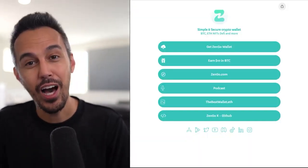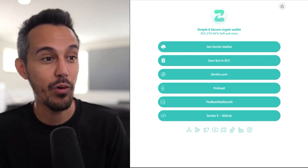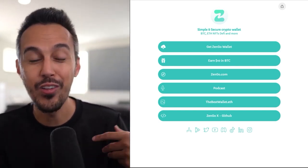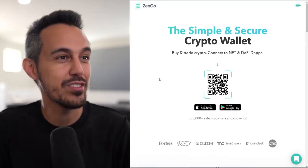I think it's great. They're definitely NFT holders. They're definitely crypto investors at the core of it, and that's why they wanted to make a project that really helps make not only their lives easier, but your lives easier as well. So definitely check it out. ZenGo, the ultimate, safest, most secure crypto wallet.